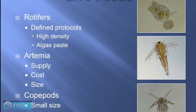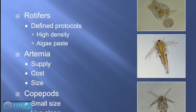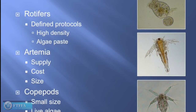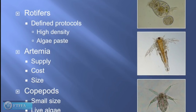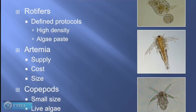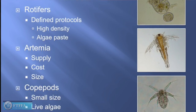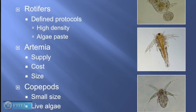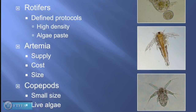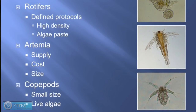Another issue we have to deal with is size. As I said before, the larvae have to physically be able to eat that live feed. Rotifers may be about 150 microns or so, 0.15 millimeters, whereas Artemia may be about 350 to 400 microns. So that's a much larger organism. Copepods are actually great because they're super, super tiny, about 0.05 millimeters, 50 microns, so the marine fish larvae can eat those really easily. But the problem with those guys is they only want to eat live algae.